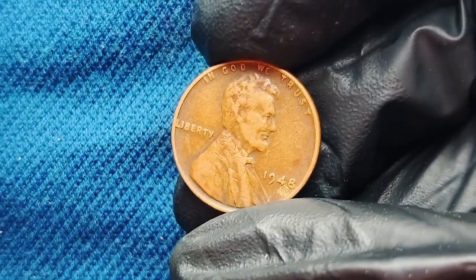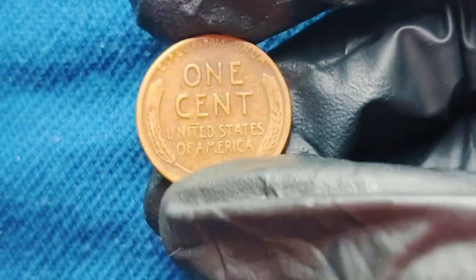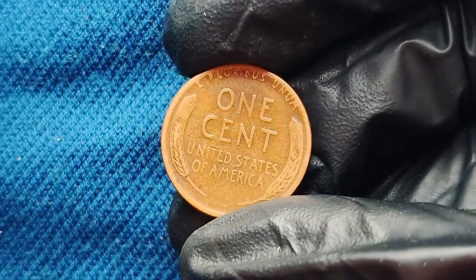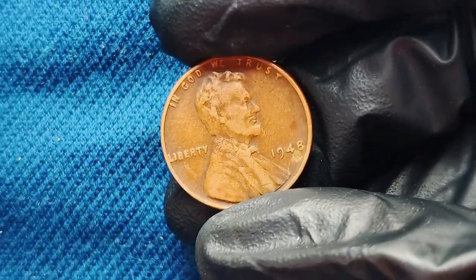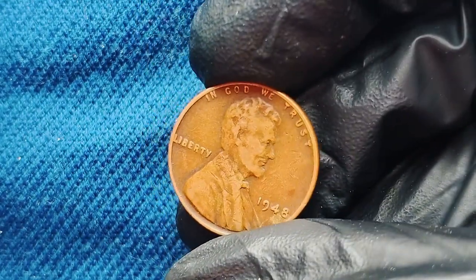Every fortune ever found was first dismissed as impossible. Every record-breaking penny started as a coin someone assumed was worthless. And that's the true power of the 1948 no-mint mark cent. It teaches you not to overlook the ordinary. Not to assume that something common can't hide greatness. Not to believe the treasure hunt is over.